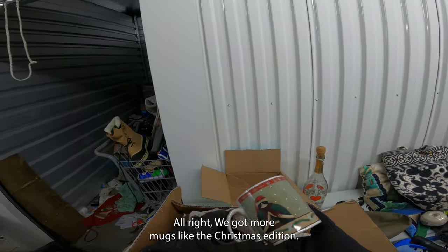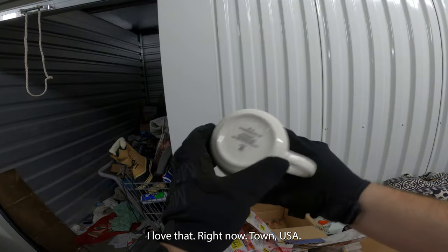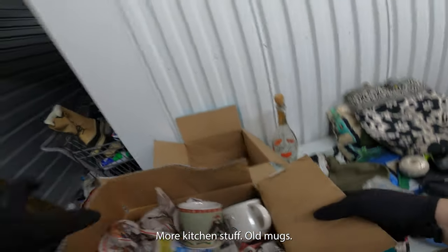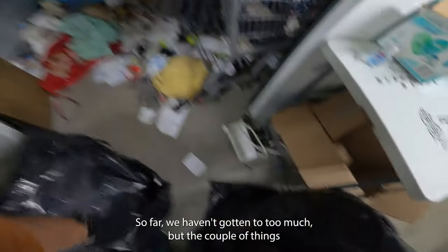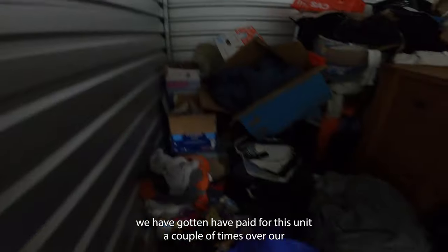This is like the Christmas edition. Mugs, more mugs. Oh, I love that. Naptown USA, my beds. That's funny. All right, some more kitchen stuff. Old mugs. So you know where this is going. Goodwill. Okay, so far we haven't gotten too much, but the couple things we have gotten have paid for this unit a couple times over.